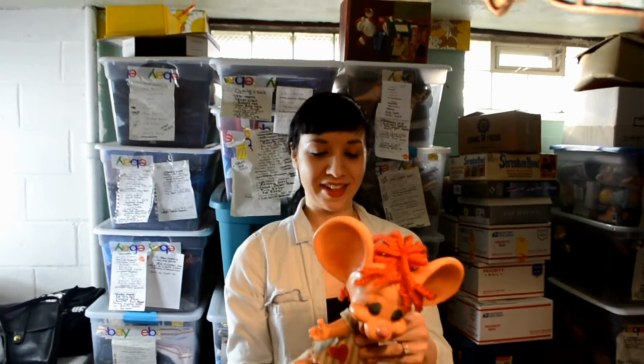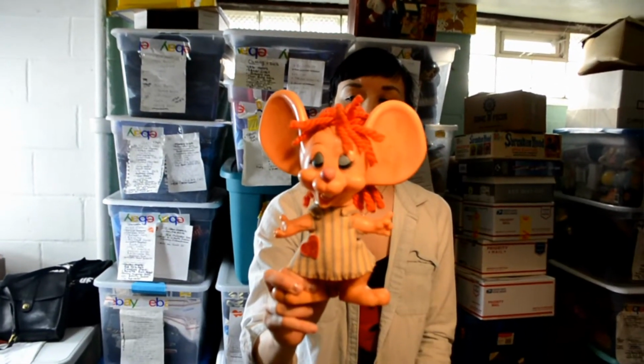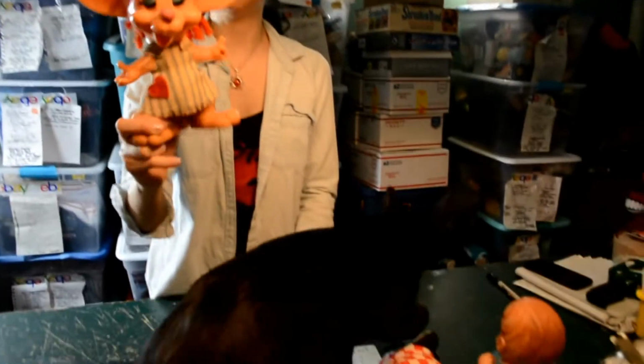Topo Gigio, I think he only sold for like 12 bucks or 15 bucks on sale. Originally, I bought him from a yard sale last summer. So Topo Gigio's getting a new home. Okay. Big Boy. And it's Earl approved.